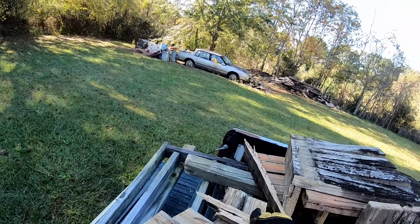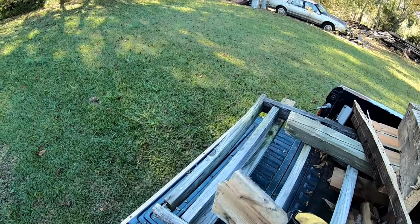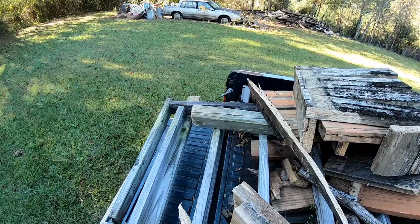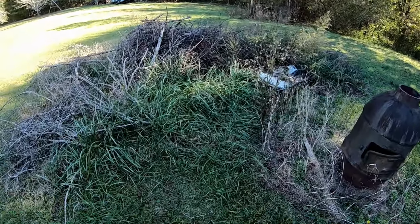I got to prying on these boards, taking up that deck with my crowbar, and it didn't take me long to realize my back ain't cut out for that. So I got out my new electric chainsaw. I wore out my other one cutting that other deck down. So I just went to Harbor Freight and got a new one.